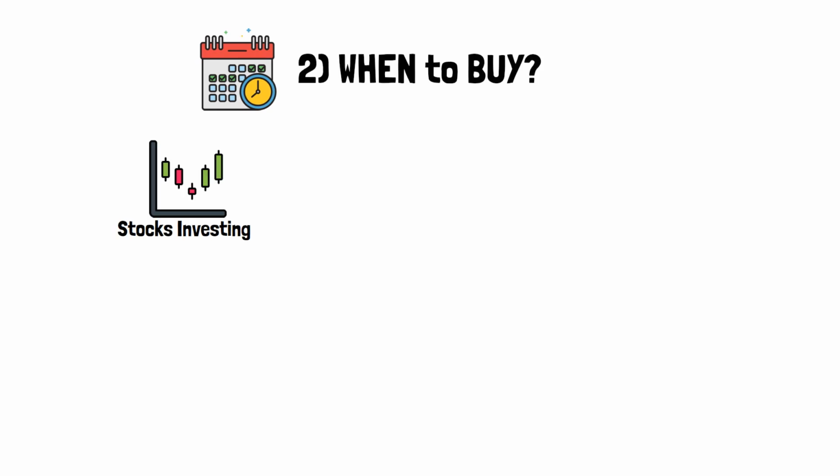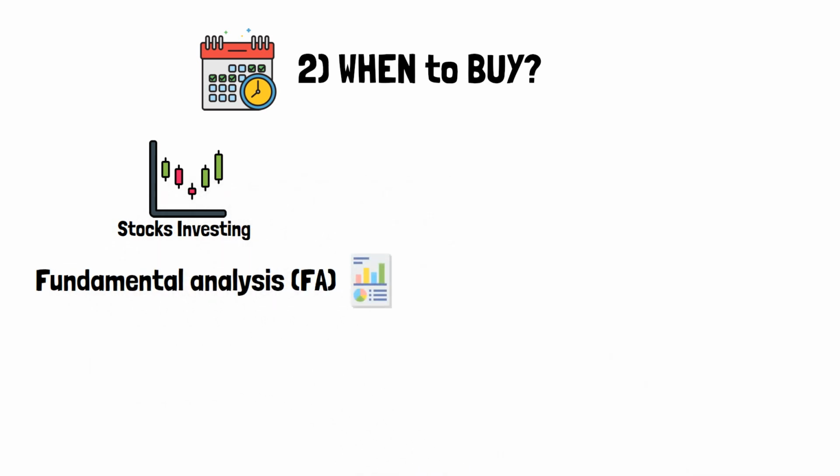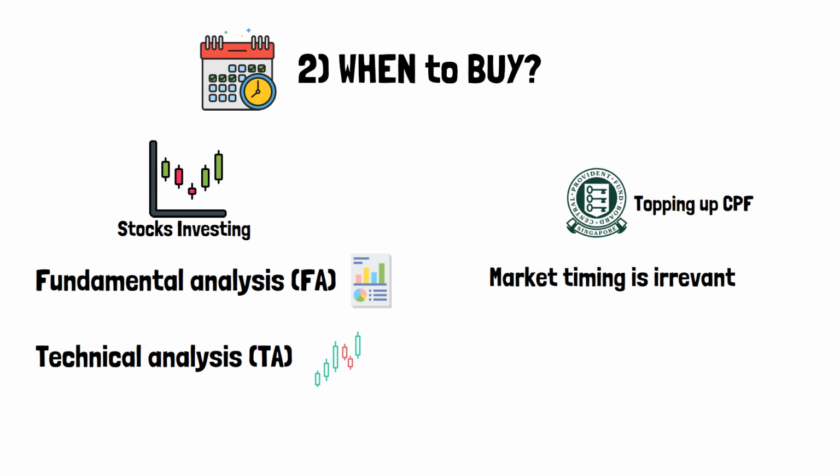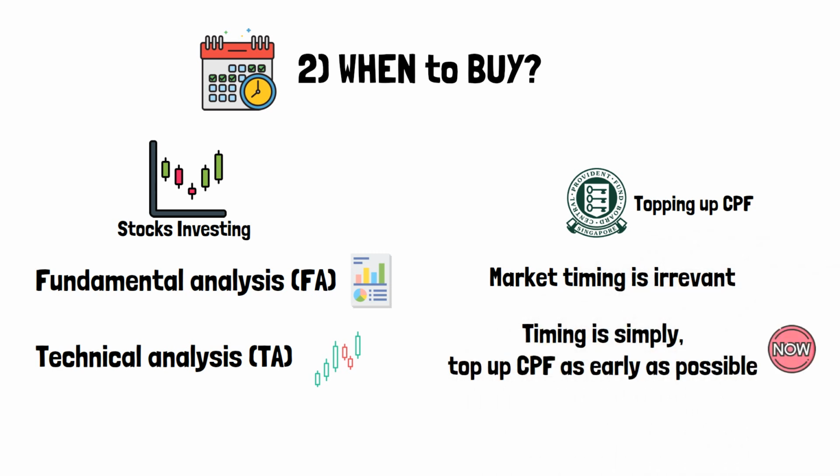Depending on your investing style, those focusing on fundamental analysis (FA) will buy when a stock is undervalued or below its intrinsic value, while those who prefer technical analysis (TA) will focus on chart patterns to decide when to buy. Whether you're using FA or TA, there is considerable effort to do analysis and time invested to monitor the markets for buy signals. For CPF, I don't have to worry about timing my entry. This removes a lot of emotional stress. For me, the time to enter, for example topping up CPF, is simply as early as possible. To understand the real power of compounding, watch the video above.